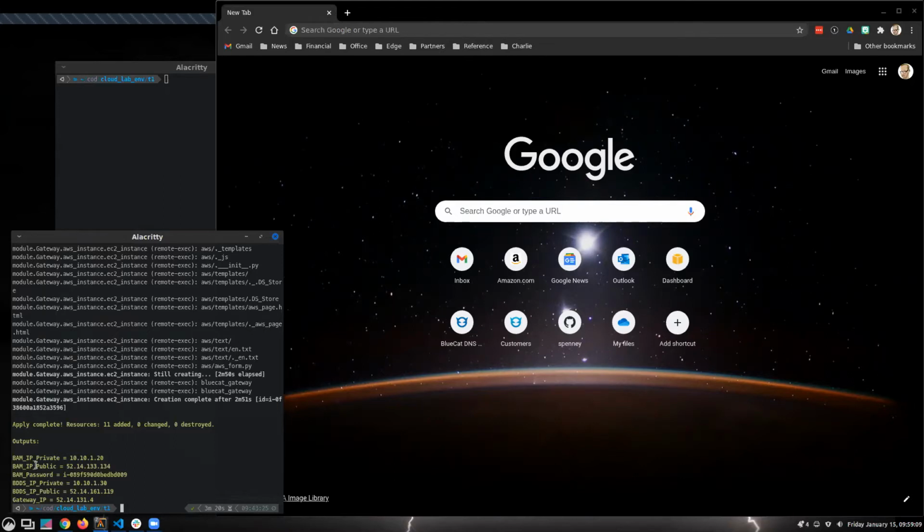So down here in my terminal window, you see that I've got a BAM with a public IP that we're going to access. I've got a BDDS with a public IP and a gateway server that we're going to be using here. So the first thing I'm going to do is dive into cloud discovery and visibility. To do that, I'm actually going to have to go into BAM and set up a user and some user-defined fields to be able to get Gateway to work.